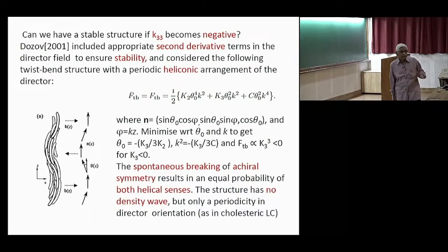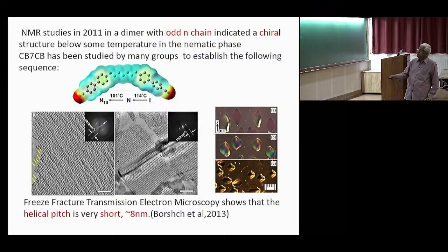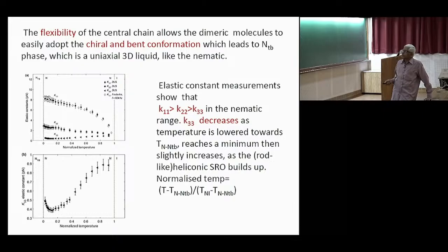So people realized that what they had found here was exactly the heliconic structure. These are called twist-bend nematic phases, and a lot of work has subsequently been done. Of course, people promptly measured the elastic constant K33, which did go down, but it didn't quite go to zero or cross zero. The reason is, by the time the temperature was reduced to this, which is just about 0.1 degree above the transition point between the usual nematic and twist-bend nematic, the twist-bend nematic nanofilaments grow and they now act like rods. Those little rods increase the bend elastic constant, so it again starts going up, and nobody has been able to measure the bend elastic constant in the NTB phase itself. So this is the sort of picture that we have.